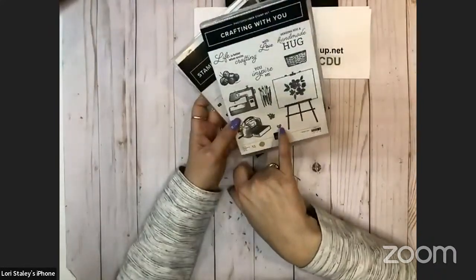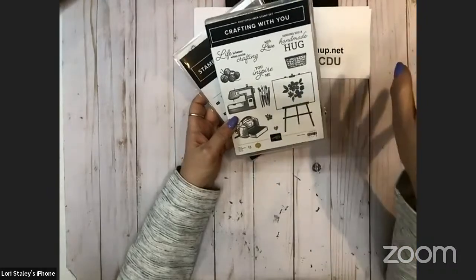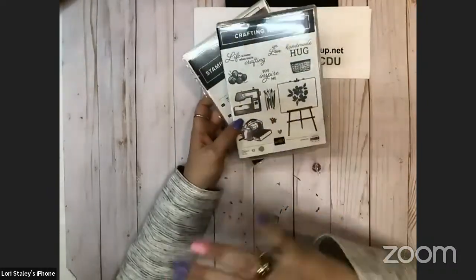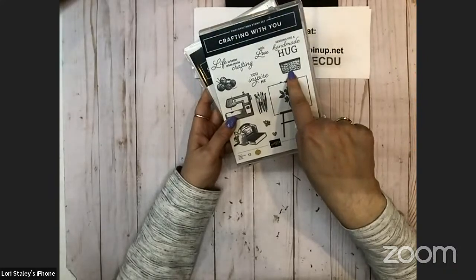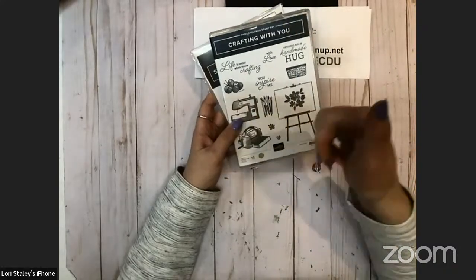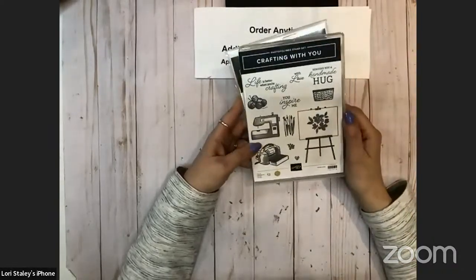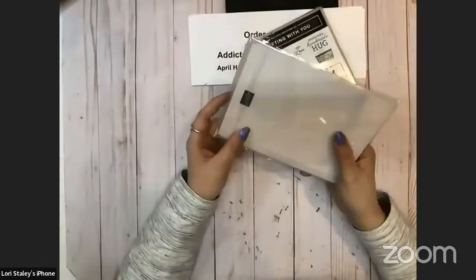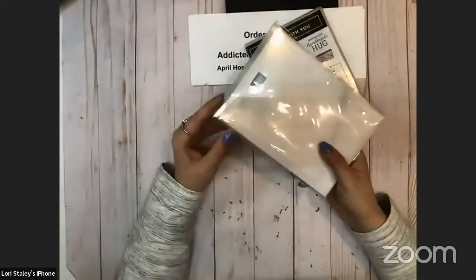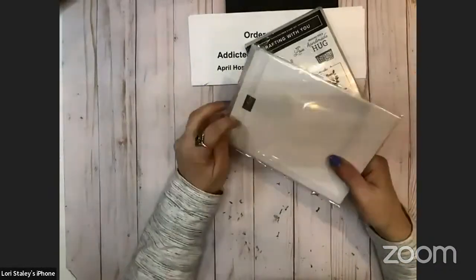And you have a tiny little heart and a little flower. You've got the canvas with the paint brushes for painters. You've got the sewing machine for seamstresses, for quilters, basket. There's lots of people that make their own baskets, yarn, crocheting, knitting, crewel, all that kind of stuff. This is more knitting because it has the knitting needles in it, but it could be used for anything like that. And then the greetings are perfect. And some of the dies we opened and looked at when my mother-in-law was here, but I didn't open these. So let's do that.